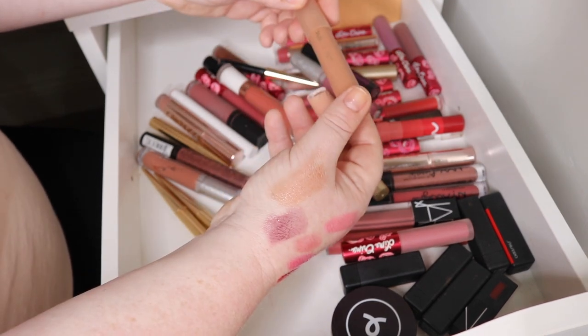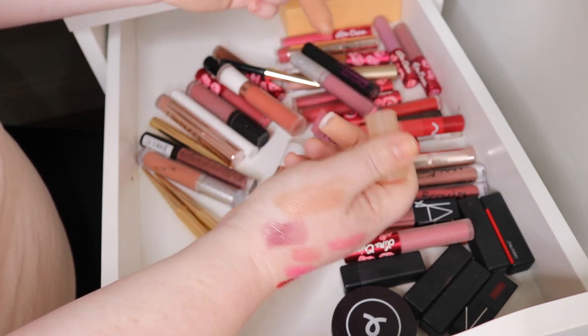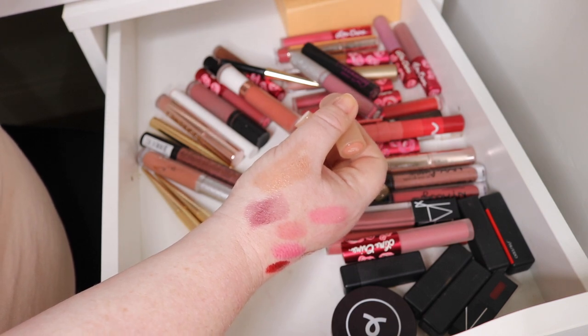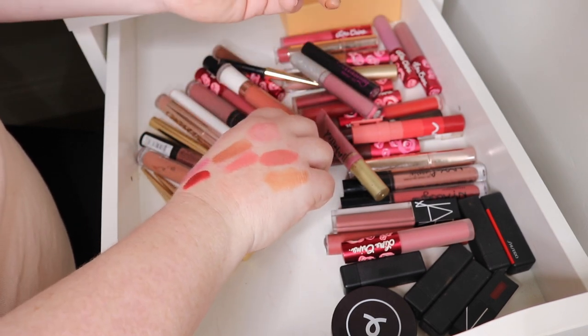And then we have this... Oh, the thing I don't like about ColourPop is their writing rubs off. Just a Tint, I think it's called. And I have the shade... Oh, I don't know. It's like something with island in it. So I'm going to keep that as well, like a balm.